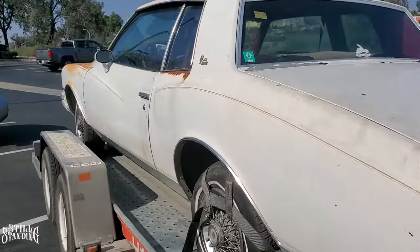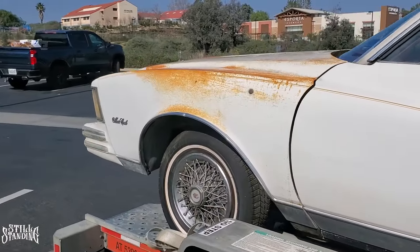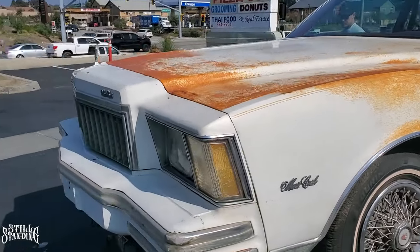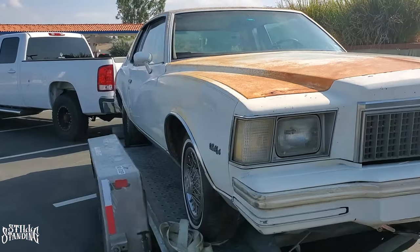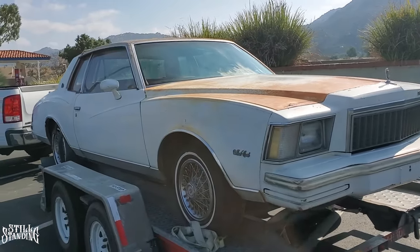So we pulled over real quick to use the restroom and hit up Carl's Jr. real quick. But it's looking good. Obviously, I'm gonna do a couple more videos before this video ends, to show you guys the whole thing. 79 Monte Carlo right here. I'll show you guys when we get home, but that's what it looks like so far. Let's go.